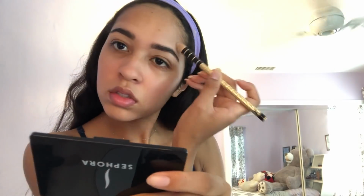And we're just going to outline our eyebrows. You can do the bottom. I like to do the top also, and somewhat in the middle, just to make sure everything looks similar. Okay, so now we're going to take our beauty blender and we are just going to blend that all into our skin and make it all look even.